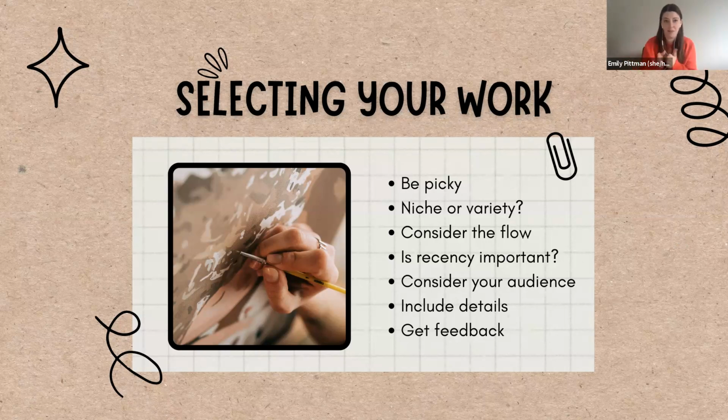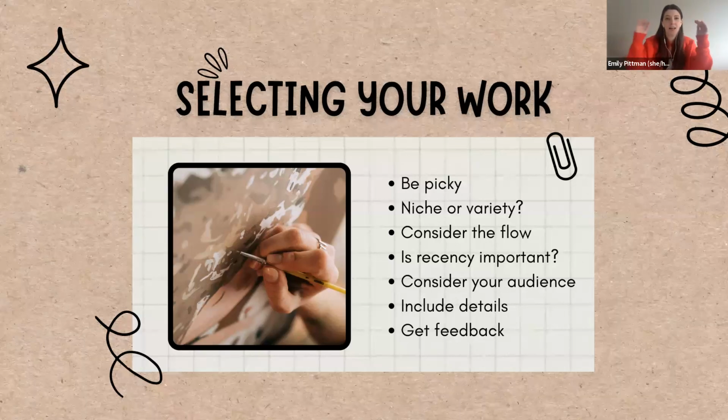So either say, okay, I'm going to pick my niche and be really clear, or I'm going to show all of the things that I have with love in one giant gallery so people can see all the things that I love to make.